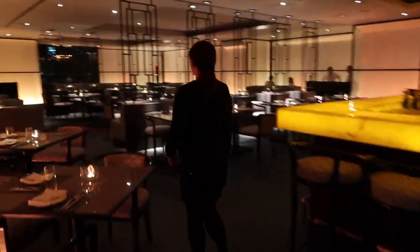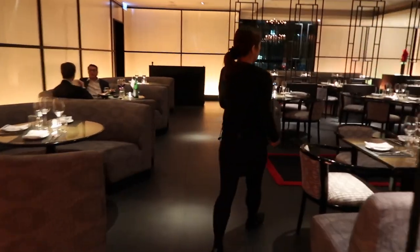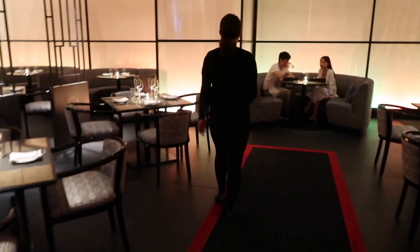I'm going to this restaurant close to Landmark to have dinner. The entrance is stunning, with mirrors on both sides reflecting each other, giving it a very spacious illusion. The black color also gives it a mysterious character. This waitress is now leading me to my table.